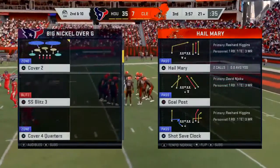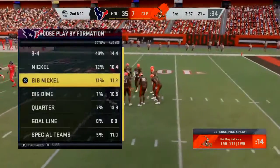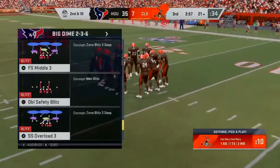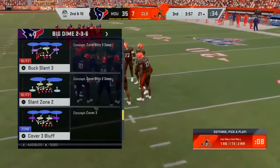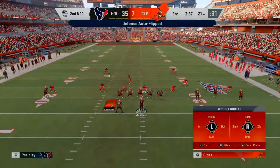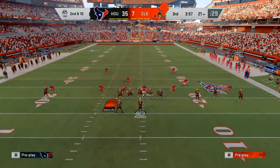Meanwhile, they take a shot to start the drive, but this is going to wind up incomplete. They have not gotten him going at all. Tried to spark something there with a longer throw, unable to complete it. But you have to keep trying. He's one of their best playmakers. No matter what it says on the scoreboard, you're always trying to get him the football.